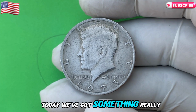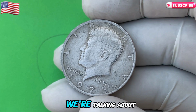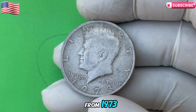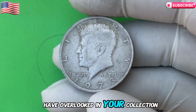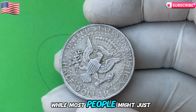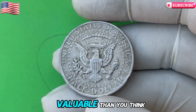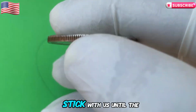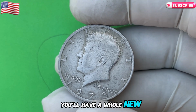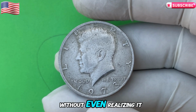Today, we've got something really exciting for all you numismatists out there. We're talking about the United States Kennedy half-dollar from 1973, a coin that you may have overlooked in your collection or even in your pocket change. While most people might just toss it aside, you could be holding onto something much more valuable than you think. Stick with us until the end, because by the time we're done, you'll have a whole new appreciation for this coin, and you might just be sitting on a treasure without even realizing it.